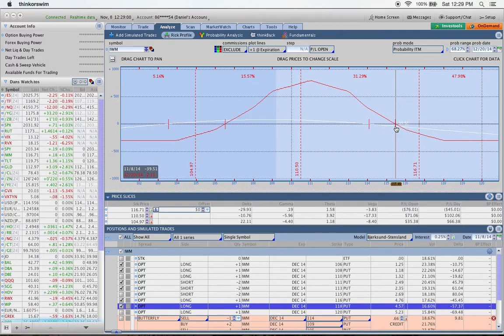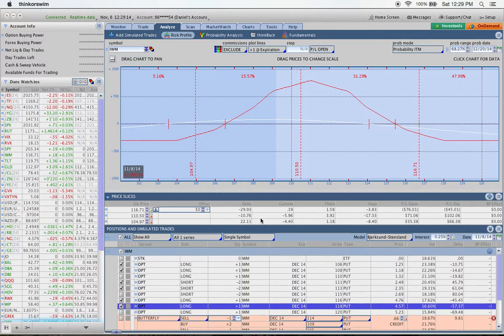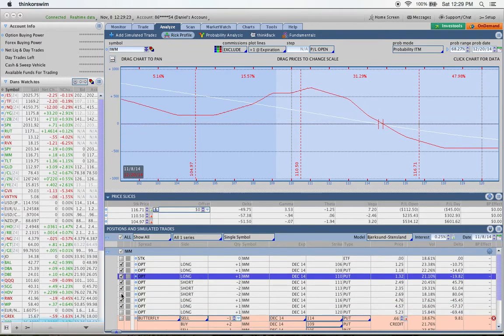So what I did at this point is I believe IWM was up around 116 or so at the time, so it was outside of the expiration break even. And what I did is I took off the original 109 butterfly, and I put on a butterfly positioned at 115. So let's go ahead and add that in.